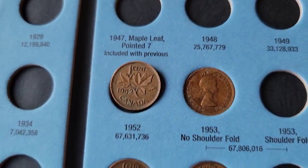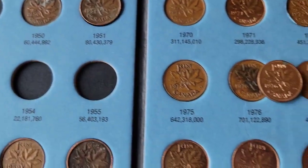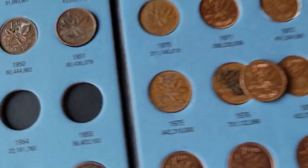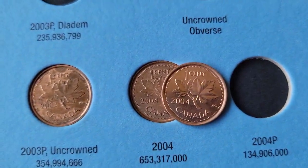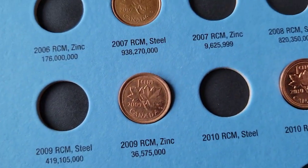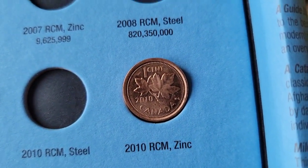We got a filler for that 1952. A filler for 1951. I'm going to go ahead and upgrade this 1976. As well as an upgrade on the 1996. An upgrade on the 2004. And then we got a couple more fillers over here. The 2009 zinc. And the 2010 zinc.